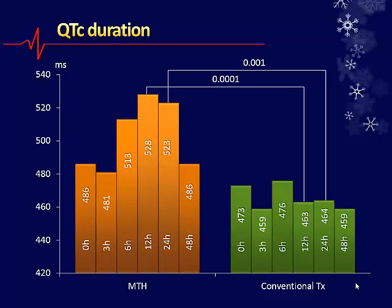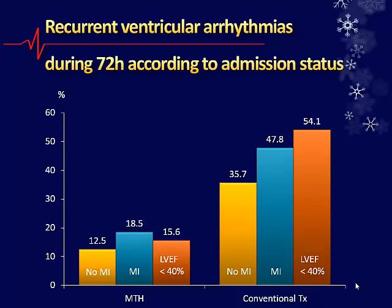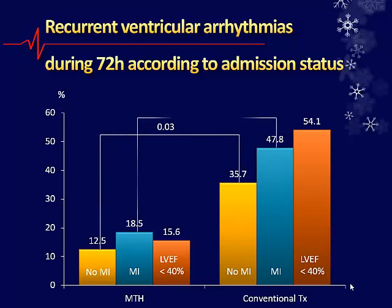But the most important finding in our study is that recurrent ventricular arrhythmias during the first 72 hours were a lot fewer in patients treated by hypothermia than those by conventional treatment. And it was true also for patients arriving with non-MI, MI, or patients with EF below 40%.